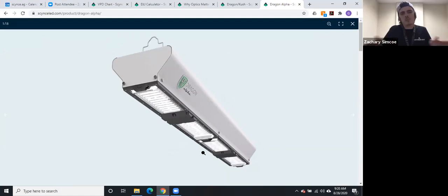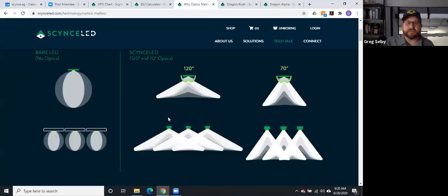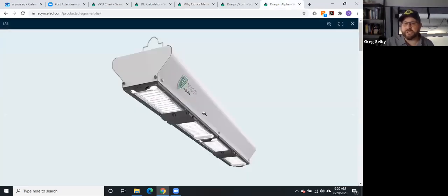So what does that make the spread then, with that weird shape? So that's the one that does, let's see, where is that? Right here, so that's this shape here. This is our 120 and this is the 70, so it's a little tighter. What we like to prefer with this fixture is that it's really good at running in an array and not lighting your aisles.